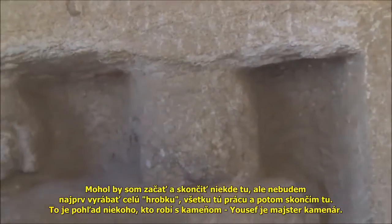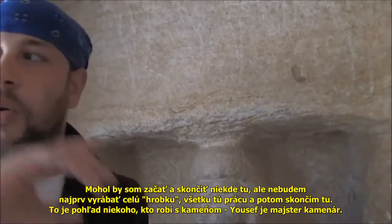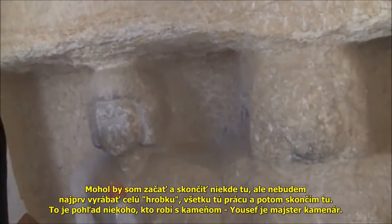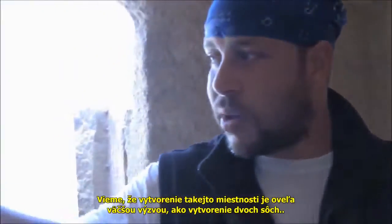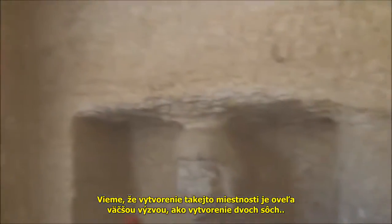Yes. And I can start to do two statues and stop at this point. But I'm not going to start the whole tomb and finish all this work in the mountain and stop here. That's what I want to see from someone who works with stones by hand. We know that the work in this chamber to make it empty like that is much more challenging than carving two statues.